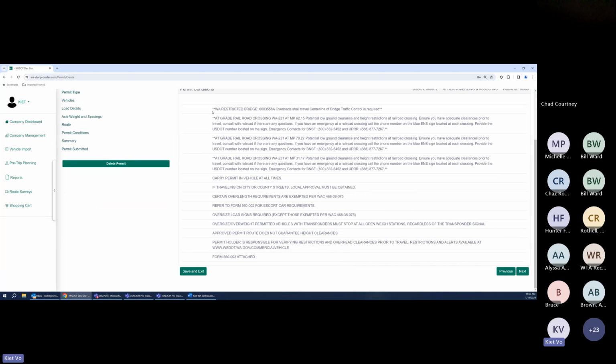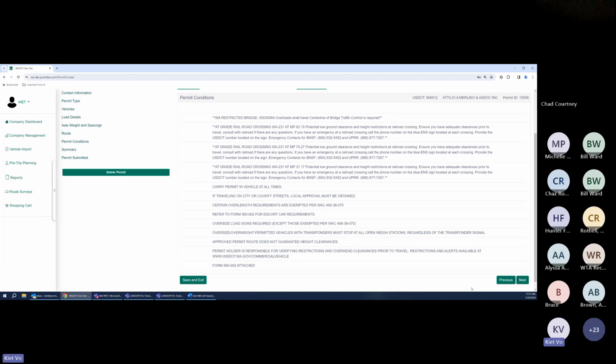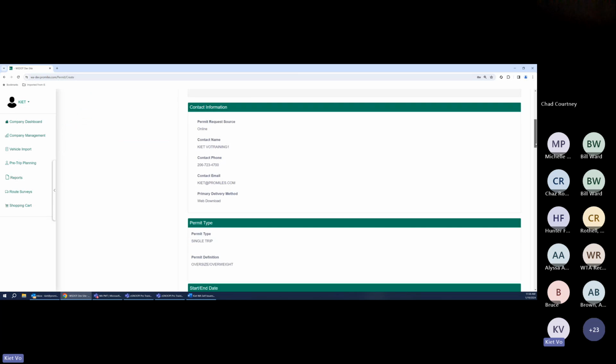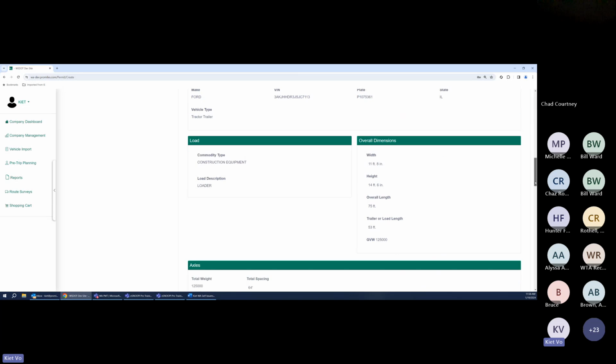And it does give you the restrictions and the instructions, the special permit conditions associated with this particular permit. Hit next. And then here it does give you the total miles that you're traveling, including the 10 miles for the local travel, at this particular overweight fee schedule. And this is the particular fee amount that it will come out to, because we didn't purchase an additional permit for that weight. It's all calculated for this particular permit application. You can review that, the contact information on the summary page, along with your vehicle information and your load information.